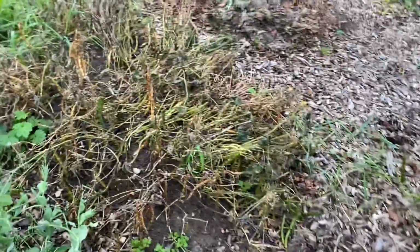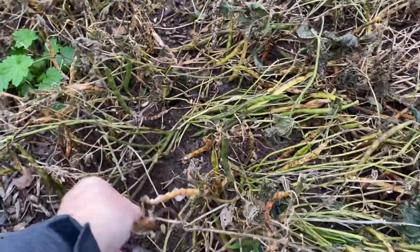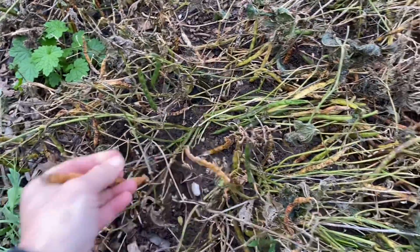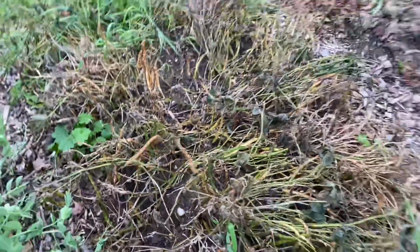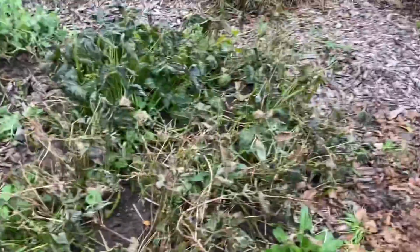The beans are doing exactly what I want them to do. They're drying out. So what I will be doing is taking these and shelling them all, and then those will be our seed for next year. So the beans are just slowly dying and drying, which is what I want them to do.